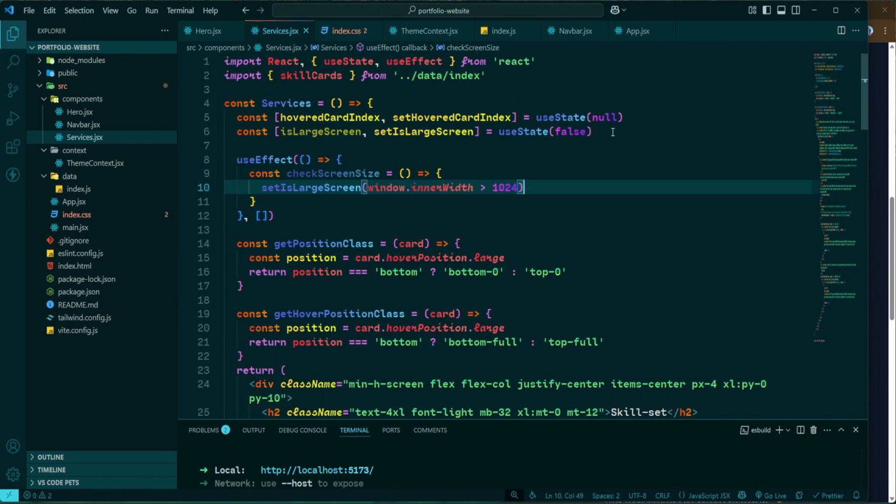So we use window.innerWidth to get the current width of the browser window. If the width is larger than 1024 pixels, we set isLargeScreen to true, meaning we will apply the large screen layout and behavior. If the width is less than 1024 pixels, we set isLargeScreen to false, meaning we will apply the small screen layout. This ensures that our hover behavior and project link positioning adjust correctly based on screen size.